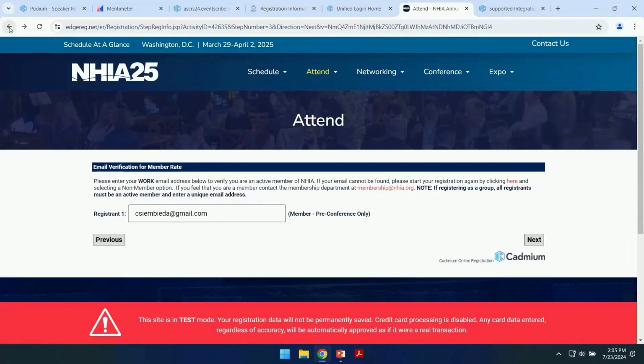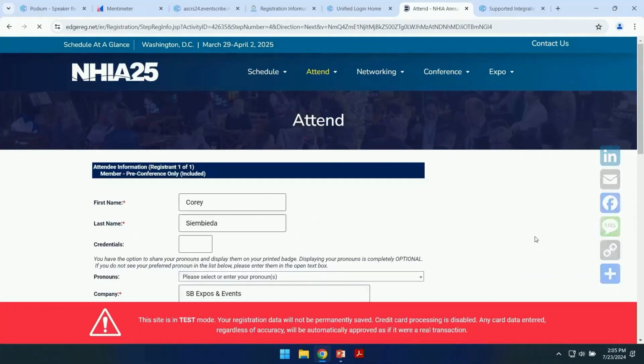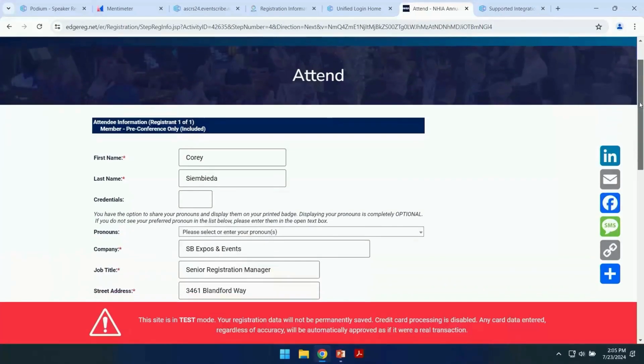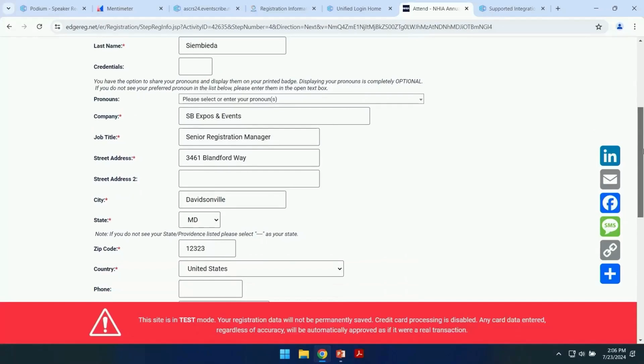But it's the basic sort of integration, right? We're starting from the easy to the harder ones. This is a basic lookup, and it's easy, done, and very, very basic. All right, so I just changed the email address. And there we go. It also pulled all my contact information. And again, this pulled directly from a spreadsheet that somebody had just uploaded into EdgeReg.